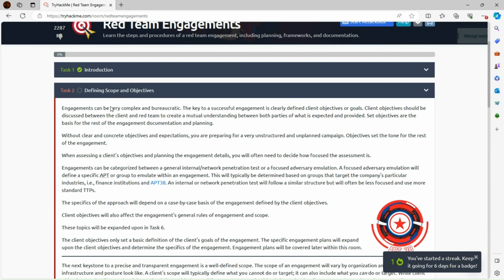Defining scope and objectives. Engagements can be very complex and bureaucratic. The key to a successful engagement is clearly defining the client's objectives and goals. Client objectives should be discussed between the client and the red team to create a mutual understanding of what is expected and provided. Set objectives are the basis for the rest of the engagement documentation and planning. Without clear and concrete objectives and expectations, you're preparing for a very unstructured, unplanned campaign. Objectives set the tone for the rest of the engagement.